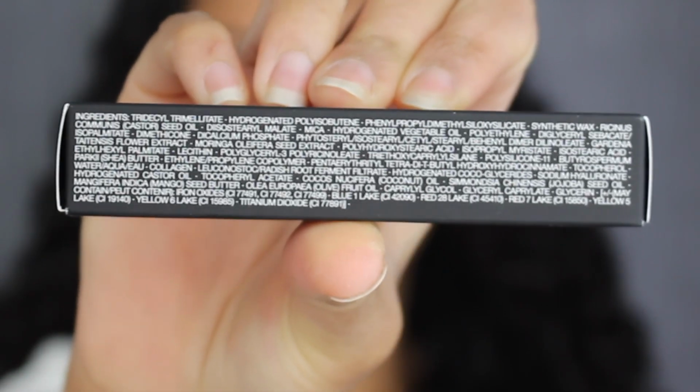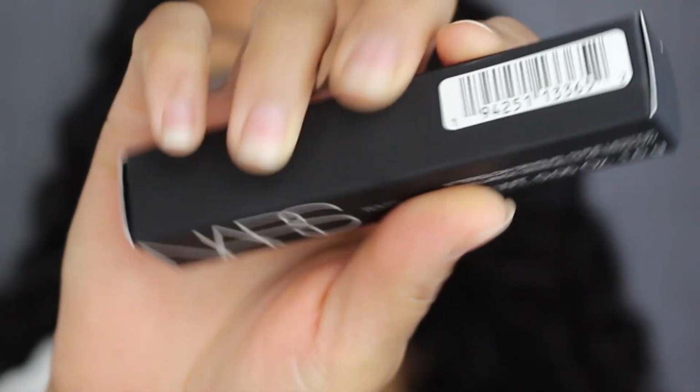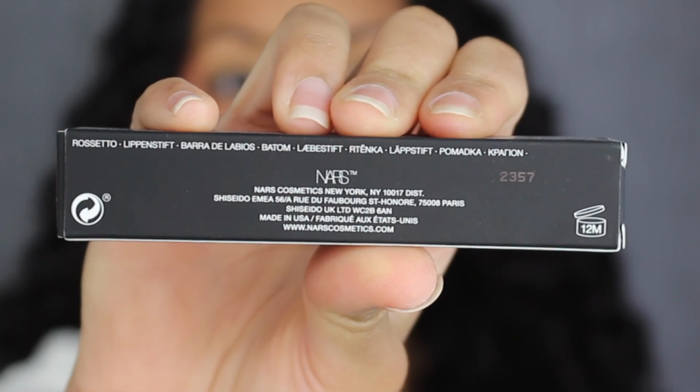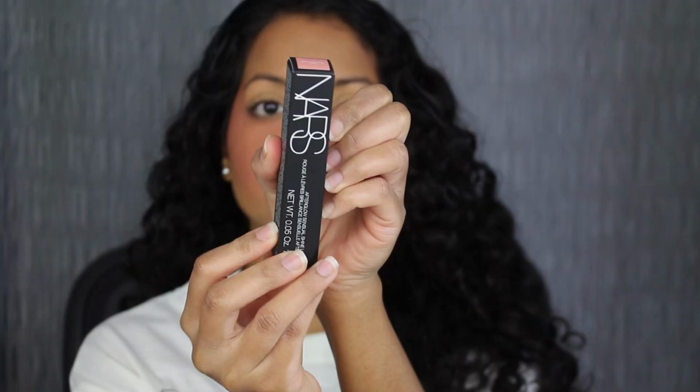On this side of the packaging you have the list of ingredients. On the other side you have the barcode printed, and then on the back it states it has a 12-month shelf life and it was made in the USA.